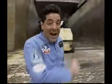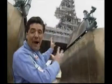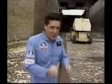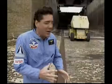Oh, this is neat. Behind me is one of the 2 shuttle launch pads here at Cape Kennedy. This is where the big rocket sits with the shuttle mounted on it. And of course, I'm standing right now in what's called the flame trench. When those big rocket engines fire off, they create all kinds of vibration and fire. The flames come shooting out through here.